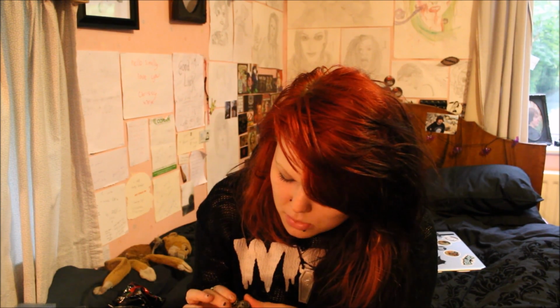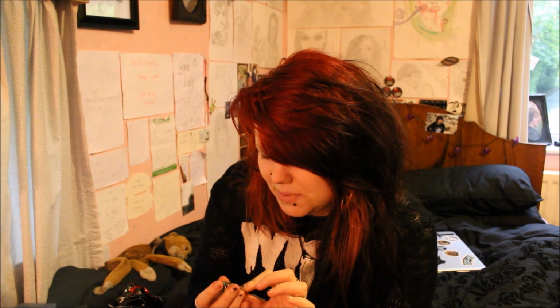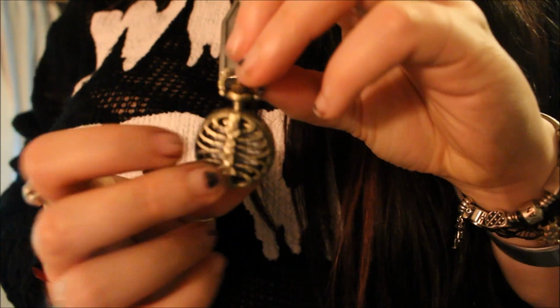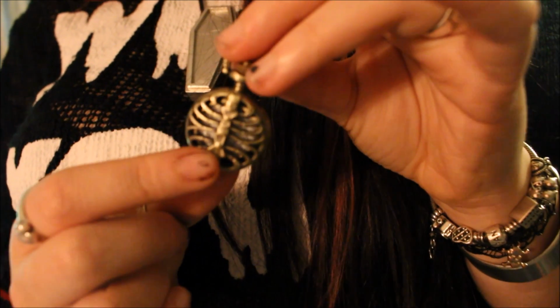I then have a little pocket watch in my bag. I'm not really entirely sure why this is in there because I normally use my phone to tell the time. But this was a necklace which I got off of Dresslink. I think it cost me about £1 and I absolutely love it. It's not silver, which is why I don't really wear it that frequently. I do just keep it around if I do need to tell the time and my phone isn't on me. So the front of this pocket watch is a rib cage and then the back has a flowery pattern.